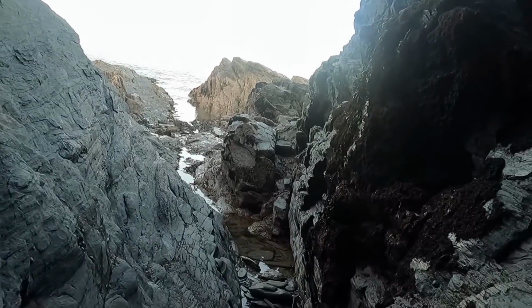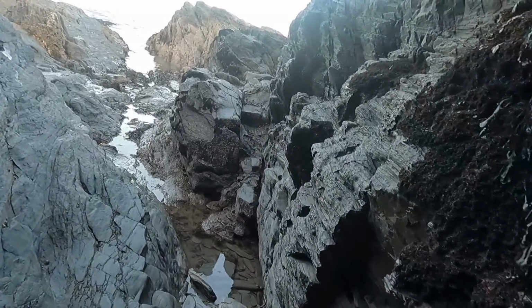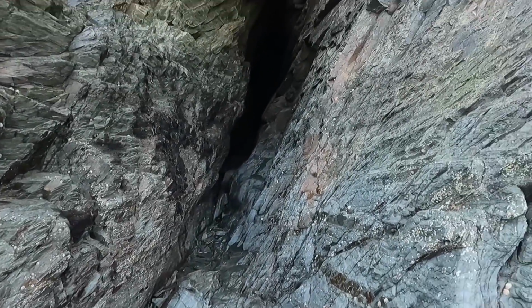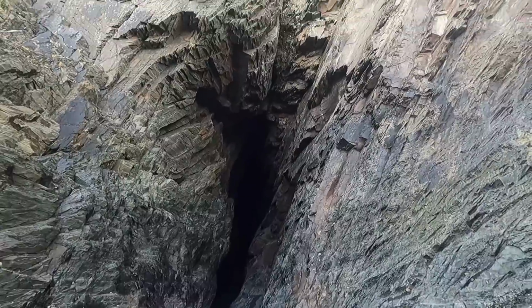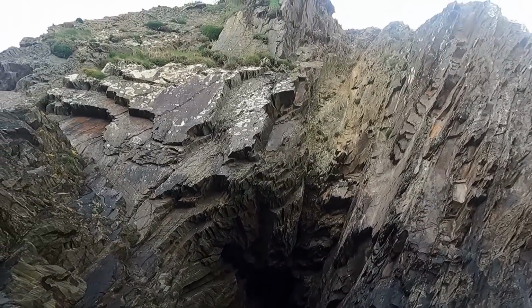Yeah, I think she's done a runner and left me behind. She can't be showing you interesting things like she usually is because I've got the camera. So there we are, folks. There's the first cave. Now, are we going to find a second one? I don't know. We'll see whether or not the weather is going to be on our side.